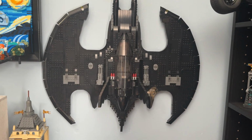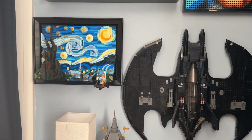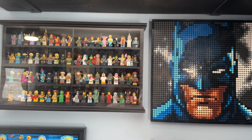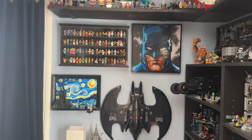And I've got the display plaque for the Batwing, and also the Batwing is hung up on the shelf, or not really on the shelf, on the wall over here. And then I've also got the Starry Night, as well as my collectible minifigures from series 1 through, I think, 15 is the last one I started collecting. And then I've got the Batman portrait too.